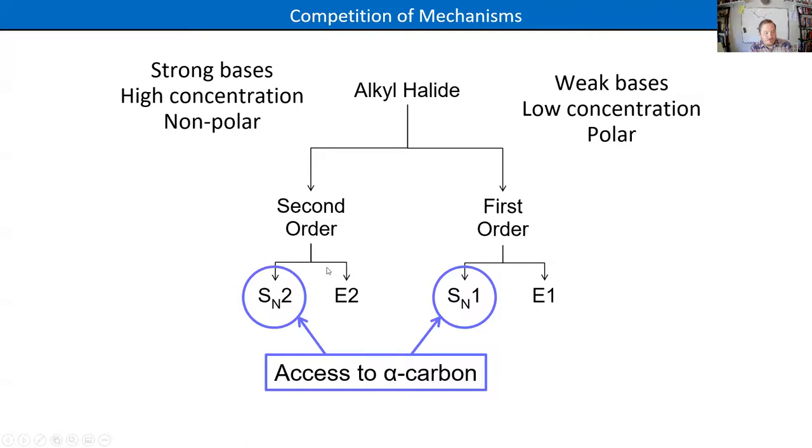If we're trying to decide between substitution and elimination within these, if we've already decided, okay, I think it's second order, because it's a primary alkyl halide, or I think it's going to be first order because we're doing this reaction in ethanol, which is a protic solvent, what decides the difference between substitution versus elimination is frequently how much access to the alpha carbon do we have? And that's where the sterics play a role, right? If you think it's going to be first order, but your base can't get in there to actually attach to the carbocation, the base is still unstable either way. It's trying to attach to a positive charge either way. And so if it can't get to the carbocation, it'll just grab a proton instead and you get elimination happening.